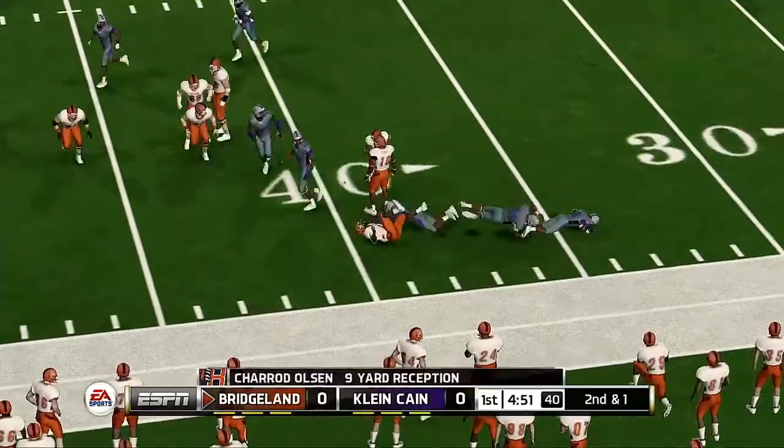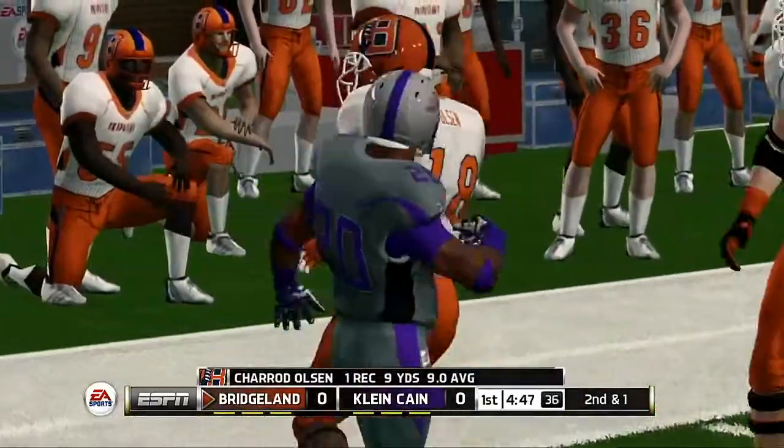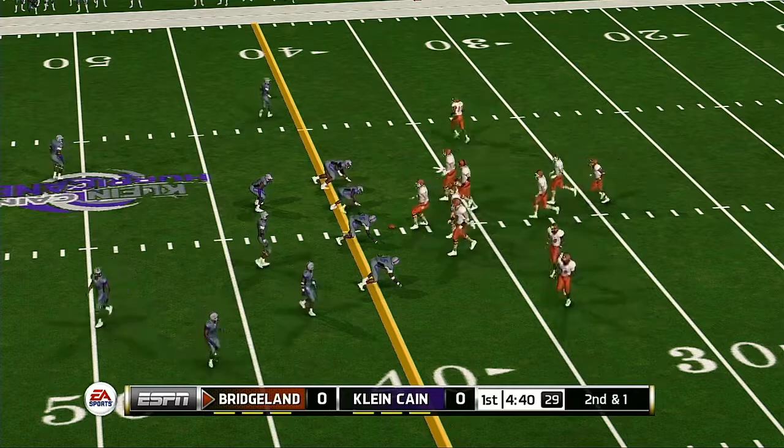Fires quickly, and he's got his man. And he's tackled at the 38-yard line. Nice pickup as they connect on the pass play. Well, they look to be in sync right now. They're both reading the defense properly, and the result is a nice gain.